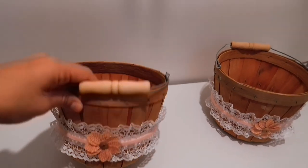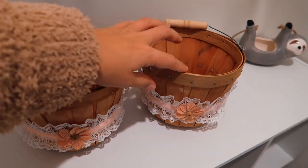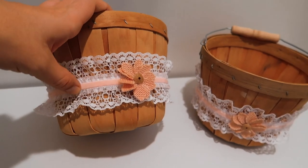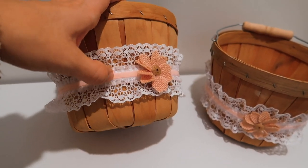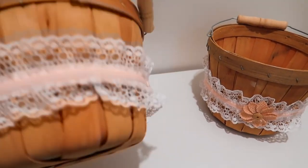And then funny enough, these are actually from my wedding. The flower girls in my wedding carried these. My mom and I got these baskets, and then my mom put this lace on here, and she attached this pink, kind of suede almost, and then these little bows. She totally hot glued and customized these. They were just plain little baskets before.